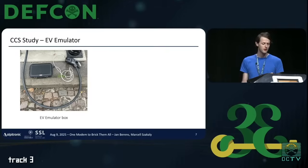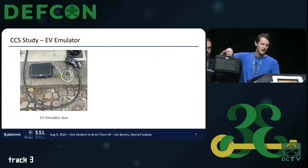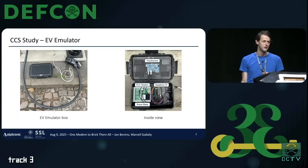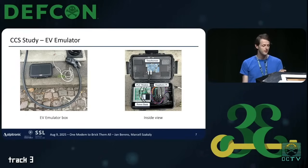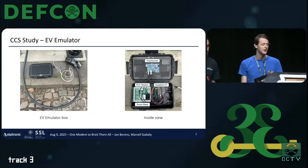So what we did is we built an EV emulator box, which is this thing you can see here. It's not that big. Inside, we have essentially a Raspberry Pi, a power line modem, and a custom circuit board to do some of the electrical signaling that the EV charging protocol requires. With this box, we could plug it into real EV chargers via the charging cable. Again, back to safety, we are only connecting to some data pins. We are completely ignoring the power pins because I quite like being alive for now.